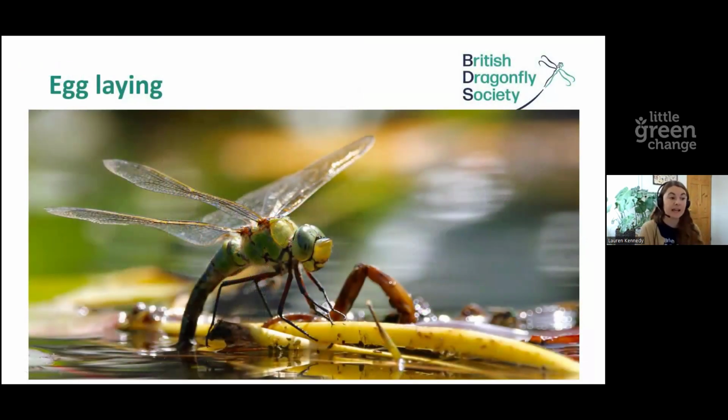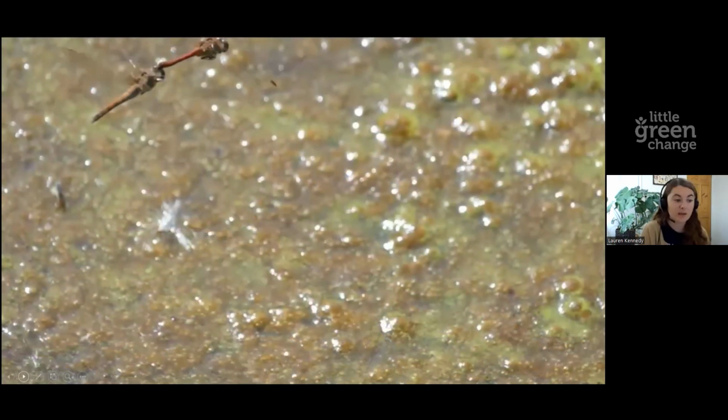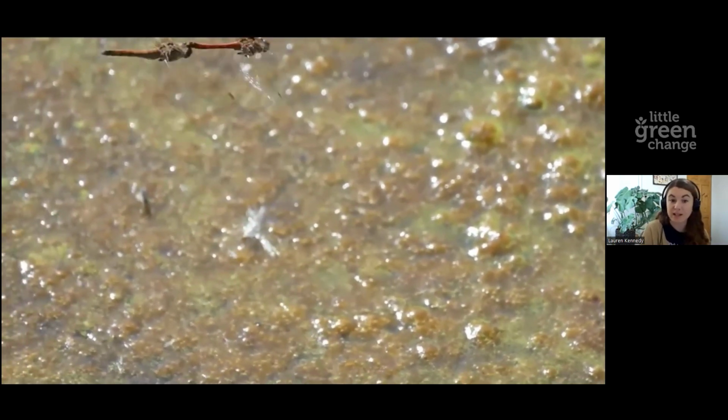Females can lay hundreds of eggs over the course of a few days or even a few weeks. Some species will lay eggs into plant material. Some will even lay into rotting wood or into mud. This species here is the emperor dragonfly, and she is laying her eggs into the stems, into the plant material of water lily, just under the water surface. Other species will drop their eggs directly into water.